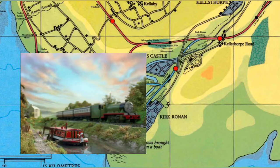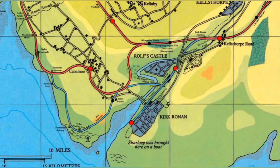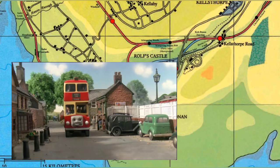Past Howen Croker Canal, which we pass over here, and we also go under a bridge. This is the canal seen in Series 3 quite a few times in episodes like Henry's Forest, Time for Trouble, a couple of other ones. But yeah, then we go under a bridge and we reach our first station, which is Rolf's Castle.